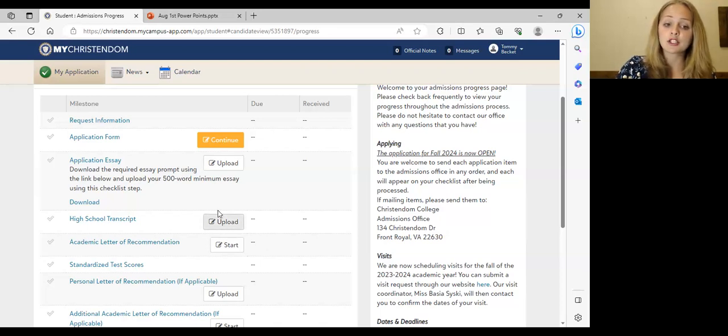You can upload it directly here. You could request it to be sent directly from your school, contact them, have them send it directly to us. And that also works. If you go that route, please have them send it to admissions with an S at christendom.edu. You can also send it to your admissions counselor. Like I said, we can be a one-stop shop for you there. If you're not sure who to go to, just go to your admissions counselor and we can definitely help you out and make sure that transcript gets to where it's supposed to be.